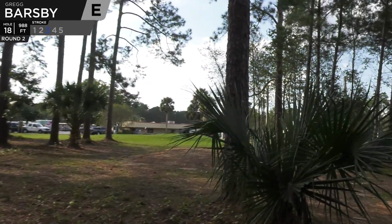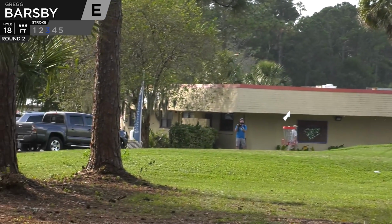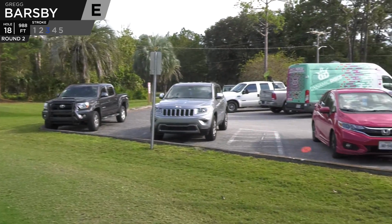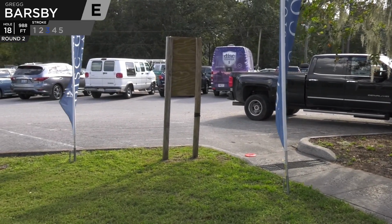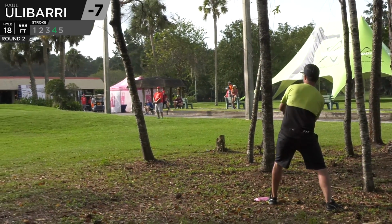Just looks cool. It just looks awesome. And Gregg going with a... Oh, turnover. Bouncing off a truck, 2, 3 cars, and that is out of bounds. Just couldn't quite flex back.